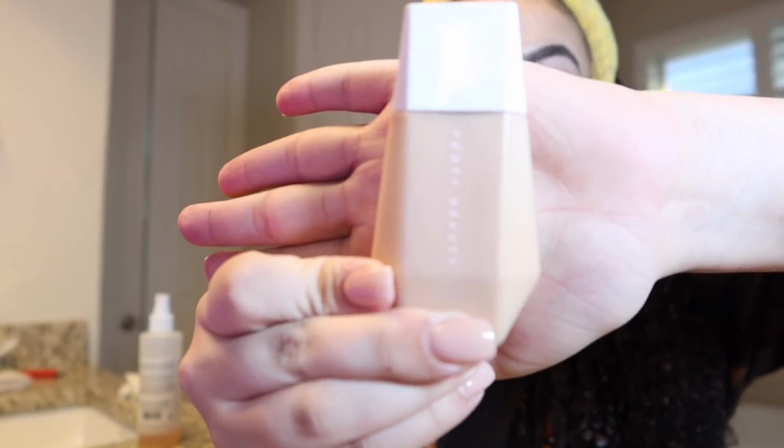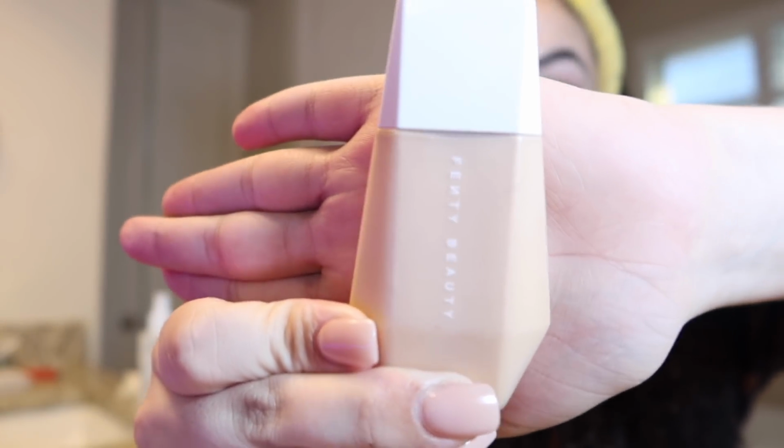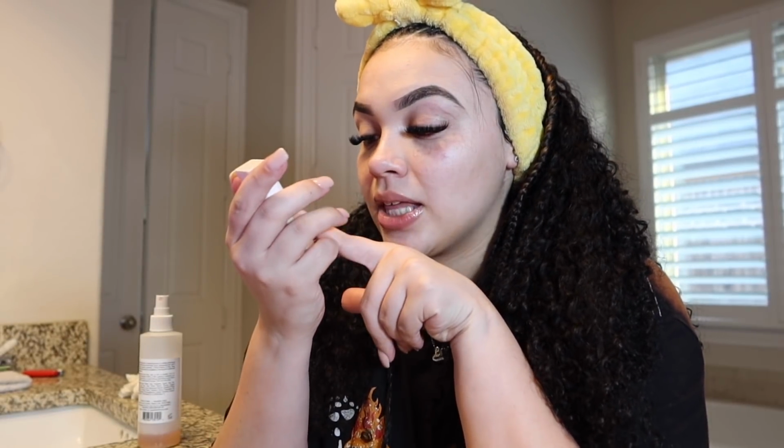So next is foundation. I use Fenty Beauty by your girl Riri. Yo, she's been rocking her pregnancy, she's just so cute. The one I use is the Eaze Drop Blurring Skin Tint. I really like this, I'm not gonna lie.